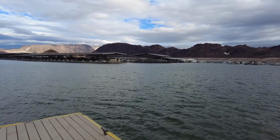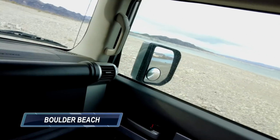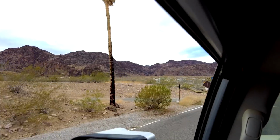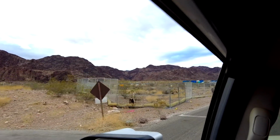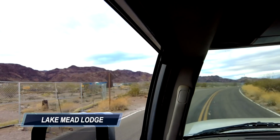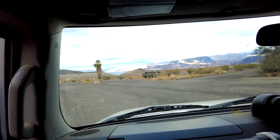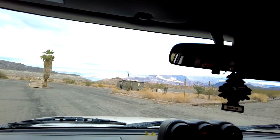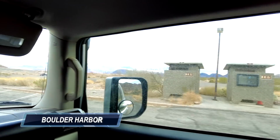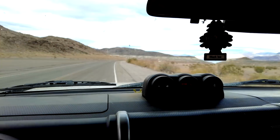Pretty quiet. I think we used to hang out up here, so you really notice it. There's that old hotel and little bar that used to be right over here. Some of you may have used this facility in the past. Oh, ready lane right here.